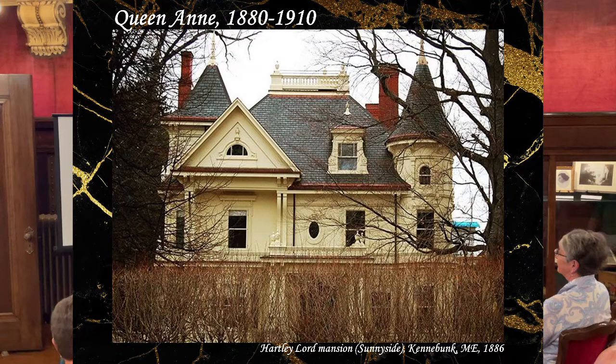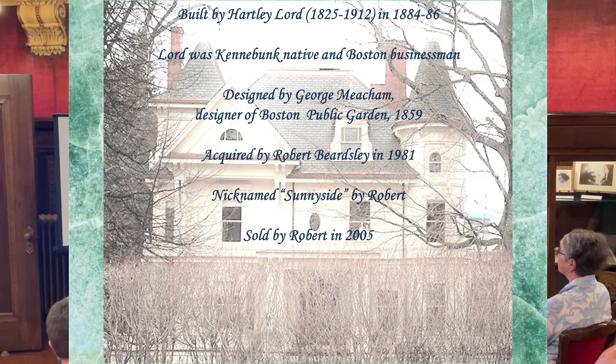That brings us to the Queen Anne style, 1880 to 1910, roughly speaking, which draws heavily on, again, the Greek Revival, the Italianate, and the French Second Empire, particularly the last two. And here we have the Hartley Lord Mansion, nicknamed Sunnyside, in Kennebunk, Maine, from 1886. It was built by Hartley Lord, 1825 to 1912, between 1884 and 86.